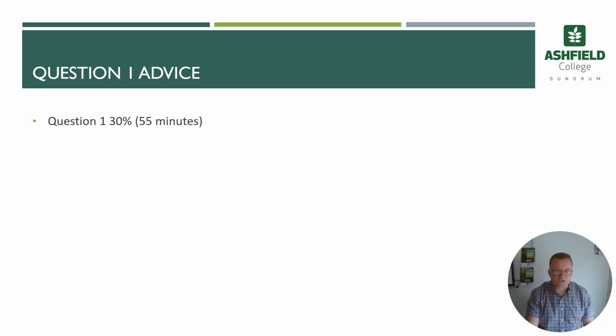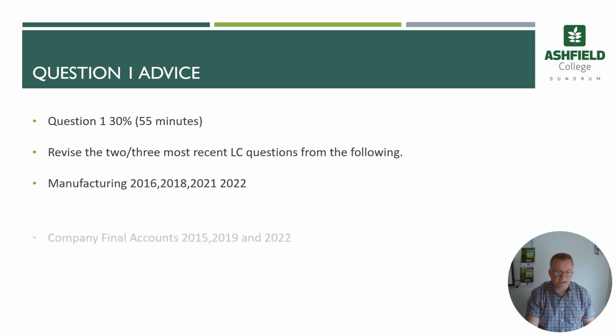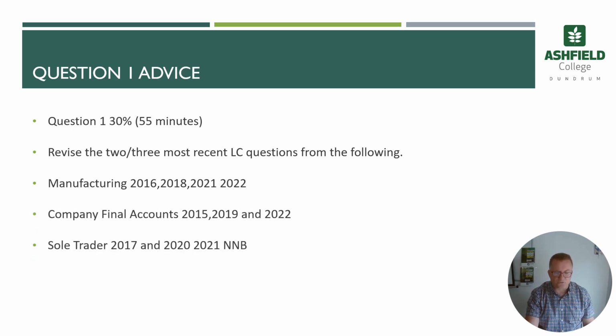In relation to question 1, it's worth 30%. We revise the 2 or 3 most recent Leaving Cert questions from the following list: manufacturing, company final accounts, and sole trader. I'd say sole trader is the one that's most due up, if you like. If you cover sole trader and you cover company and you also practice the adjustments for manufacturing, things can't go wrong. All I'm saying to you is don't gamble internally. You need 2 out of 3 of those to be safe.